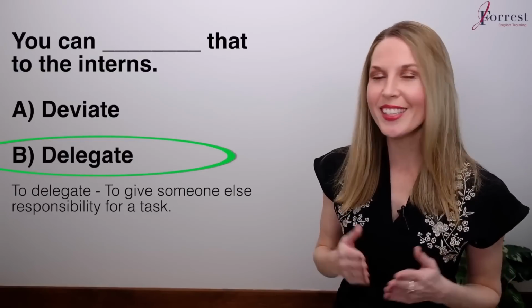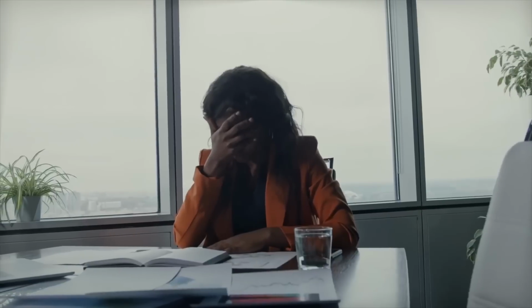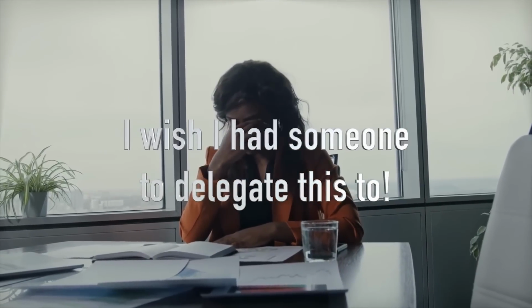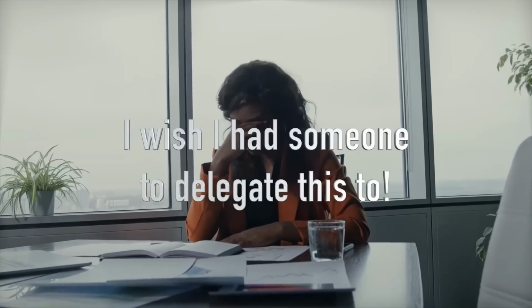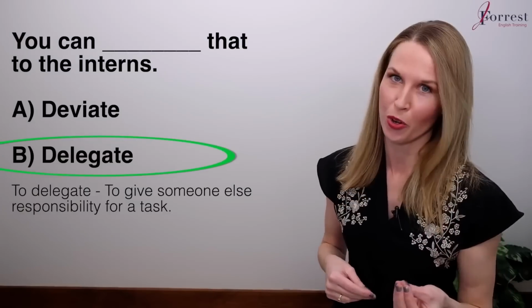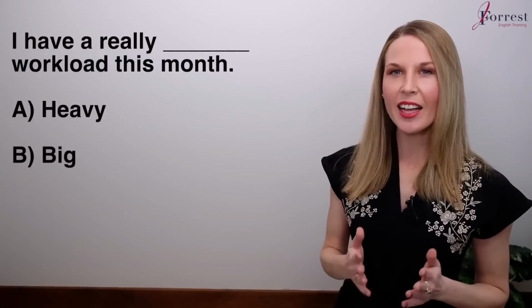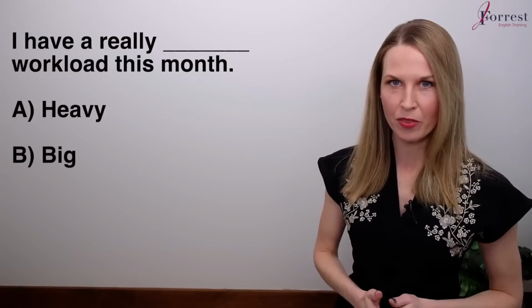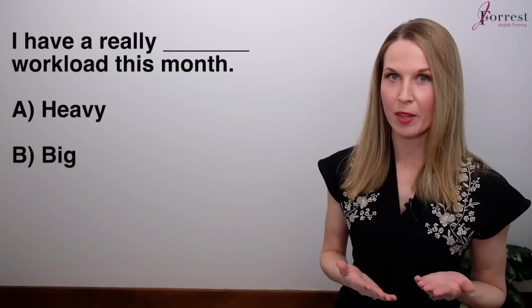So when you're doing a task that you really don't want to be doing, you can say, I wish I had someone to delegate this to. I wish I had someone who I could give this task to. Number 13, I have a really workload this month. A or B?